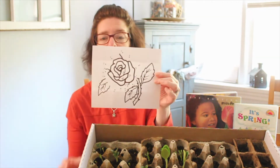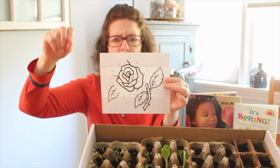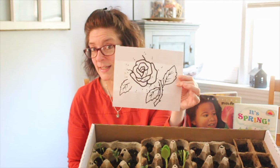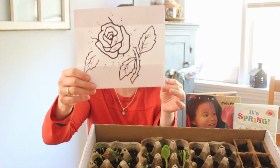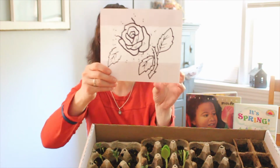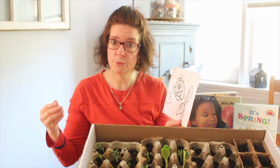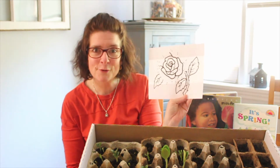Now, another way that we did some fine motor using our hands and practicing and making those muscles nice and strong and practicing your number skills is I found this beautiful flower and it has numbers. And you follow the dot to dot and it has the numbers. So you have to follow in the right number order. So it would be 1, 2, 3, 4, 5, 6, 7, 8, 9, 10. And whammo, you made a beautiful flower.